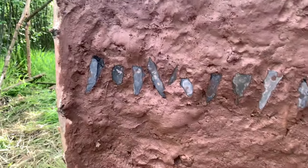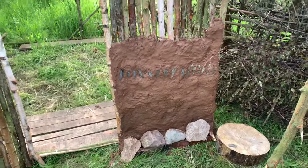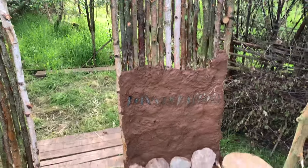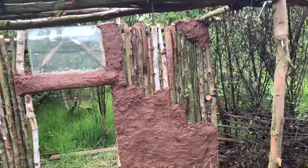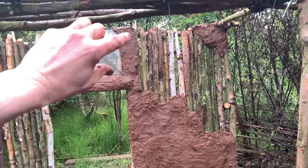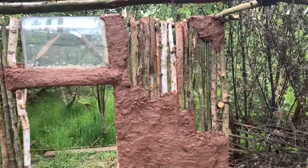Had some bits of slate, so I just broke them up and pushed them in, so it's kind of quite cool. And I'll do the same on the other side. Getting closer every time. I've just got this patch to do up here, and then all this, and I've finished my job for this trip.